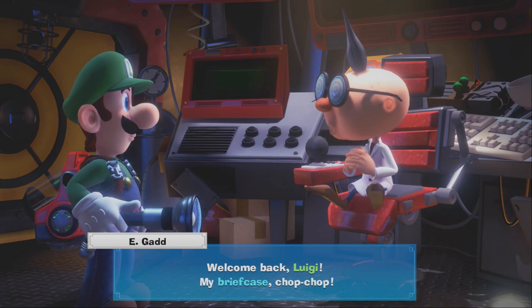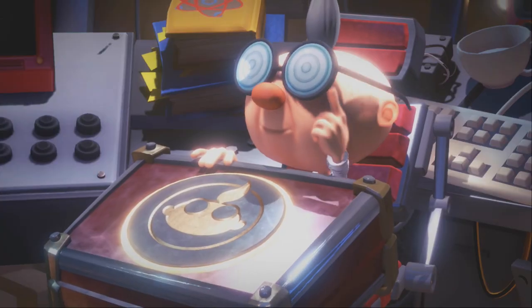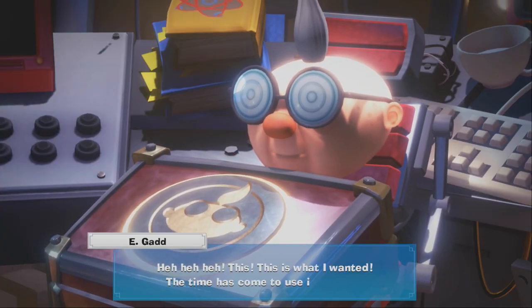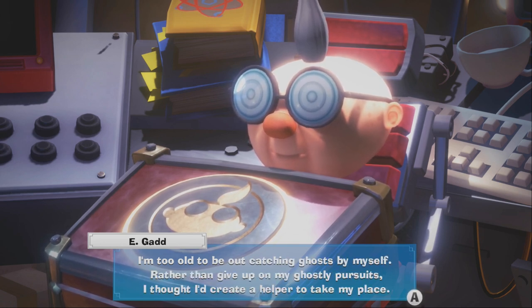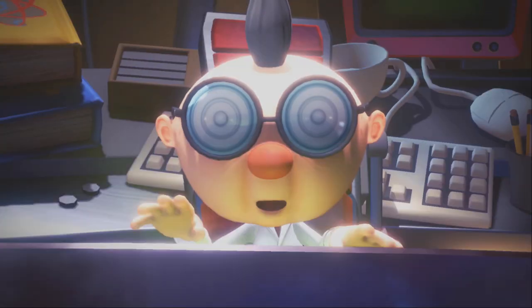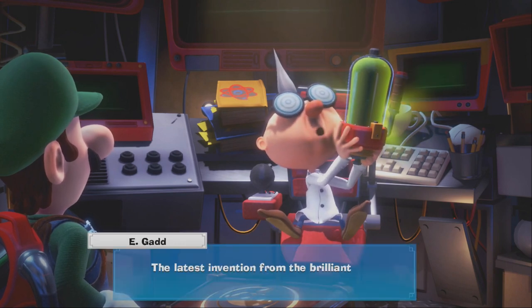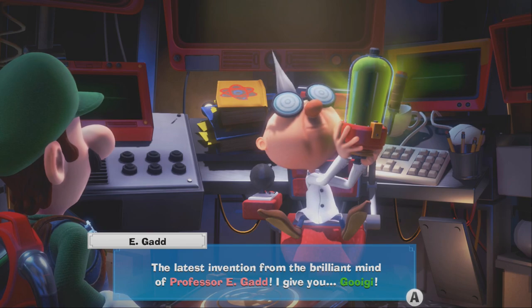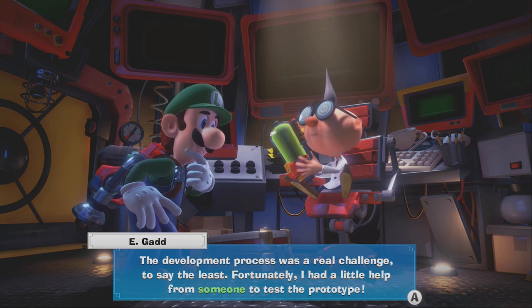Welcome back, Luigi. My briefcase, chop chop. This is what I wanted. The time has come to use it in battle. I'm too old to be out catching ghosts by myself. Rather than give up on my ghostly pursuits, I thought I'd create a helper to take my place. Latest invention from the brilliant mind of Professor Gadd, I give you Gooigi. The development process was a real challenge, to say the least. Fortunately, I had a little help from someone to test the prototype.